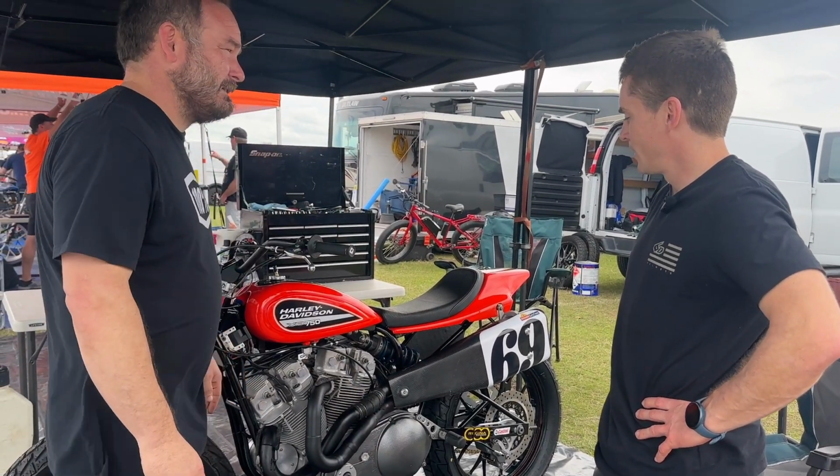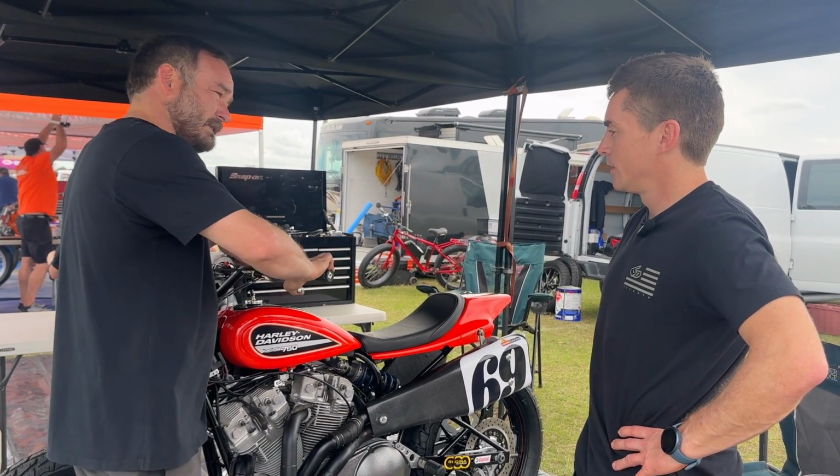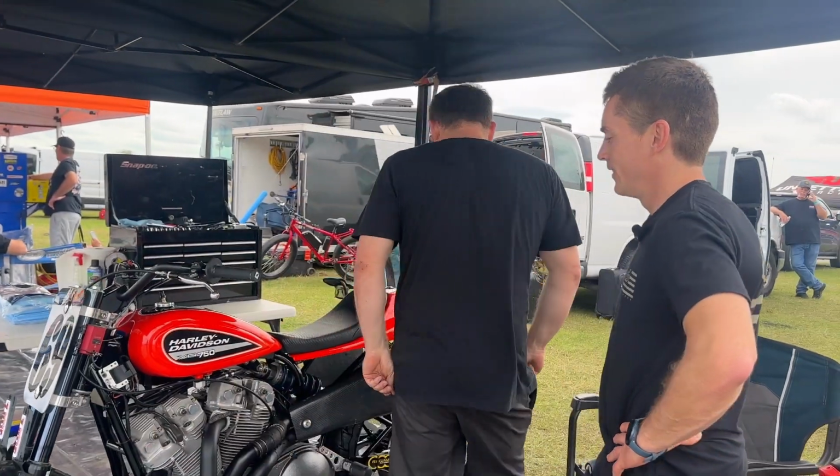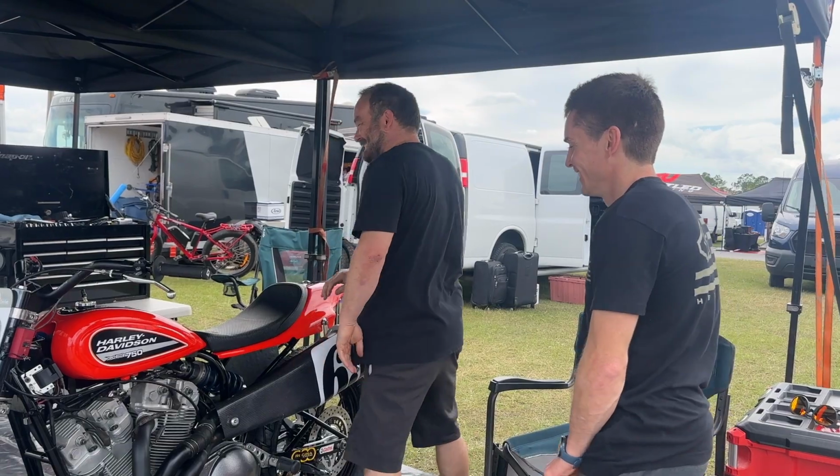What clutch do you got in there? We got a dry clutch in there. Nice. Yeah, dry clutch, old school. Hydraulic fluid right here. Yeah, how does that feel pulling on it? I mean, it feels like your old Harleys, man. It's a Rotax clutch, kind of.